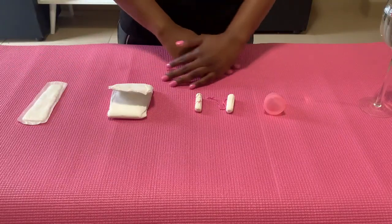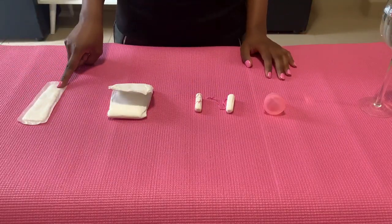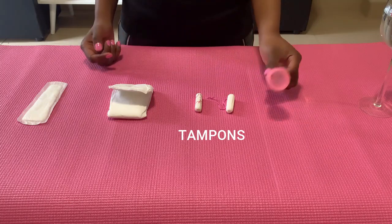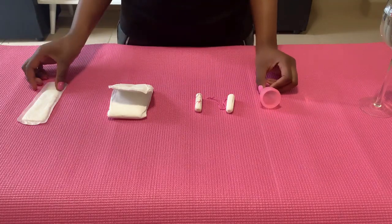All right, so these are the different devices that we'll be looking at. On this side, we've got a panty liner. Here we have a pad or a sanitary towel. Here we have tampons. And here we have the infamous Menstrual Cup. So I'll start on this side with the panty liner.